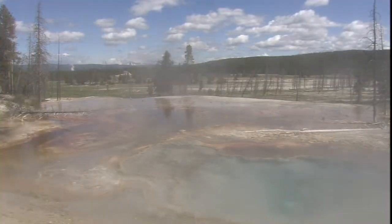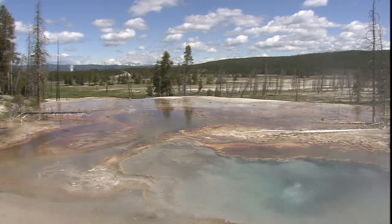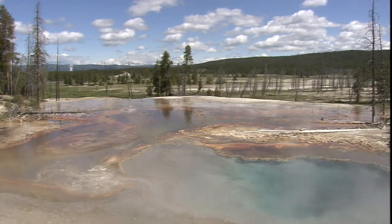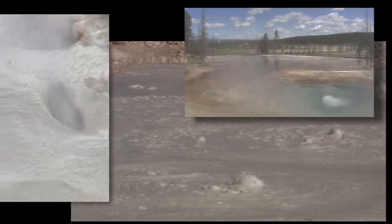We were established partially for our geothermal resources. We have the largest concentration of geysers and hot springs in the world. There's over 10,000 thermal features here inside the boundaries of Yellowstone National Park.